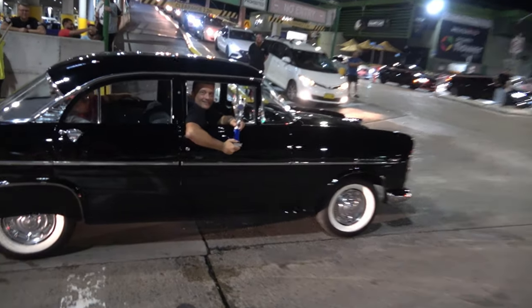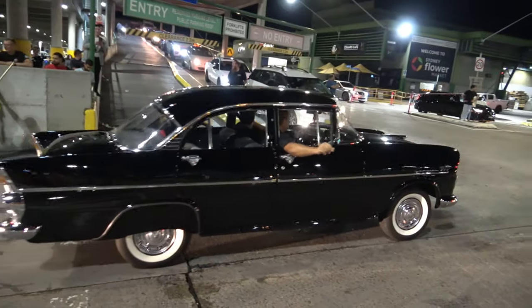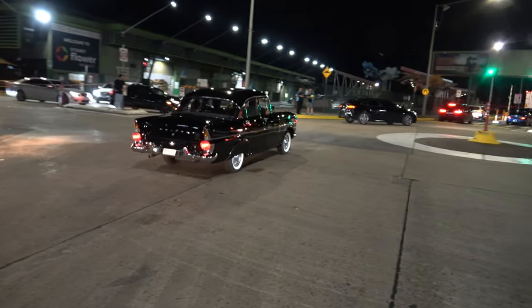Yeah, how we go, lads? You've got a prize. Good on you, buddy. Zoom in on that. Love it. Good on you. Congrats. Beautiful 61 Holden. Yes, sir.